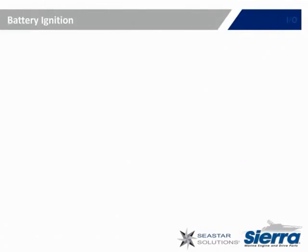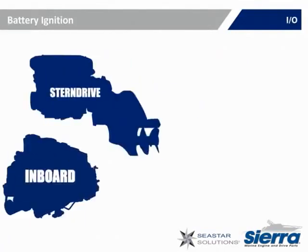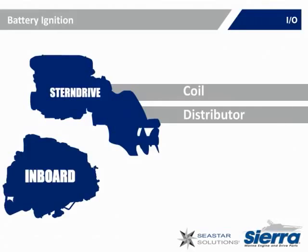The battery ignition is used in stern drive and inboard applications and consists of the following: the coil, either oil-filled or epoxy; the distributor, which includes points and condenser, electronic, and HEI, or high-energy ignition.